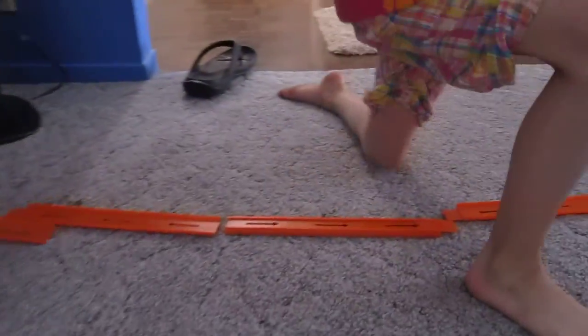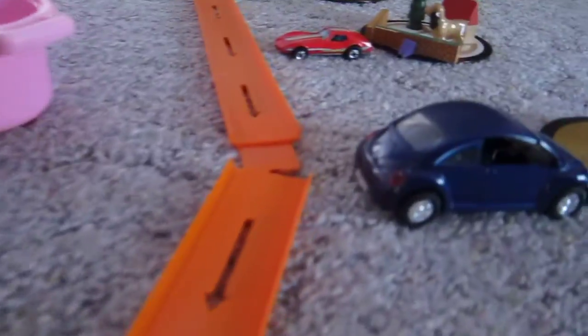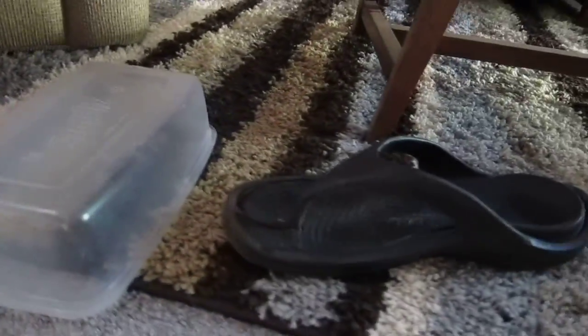Wow. So we're going to just pretend we're driving down the road here. Here we come to an intersection. And let's just take a look at a typical home. There you go. And now, here's the mall. And you follow this road out, and you end up at the mall.